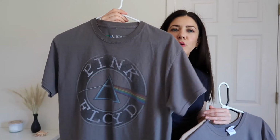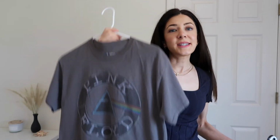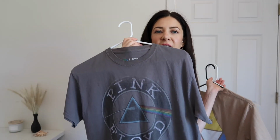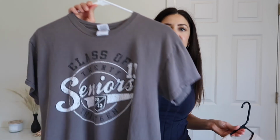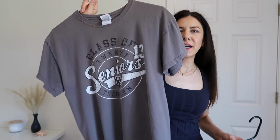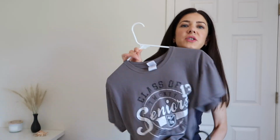And another oversized men's t-shirt is this Pink Floyd one. It's just simple gray. Band t-shirts have been in for quite some time now. I can wear this with anything, so I like finding great t-shirts. And then I also have this one. This one is pretty much a similar color, but it looks worn in a very nice way. It just looks vintage. And I can wear those with biker shorts, with jeans, anything.